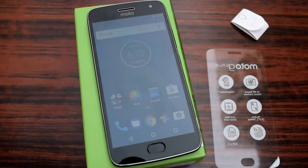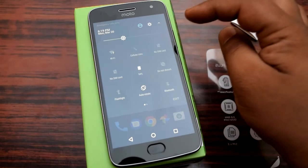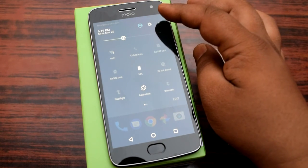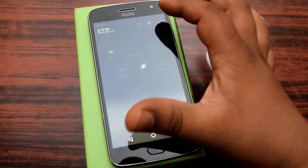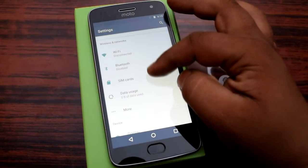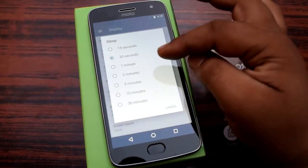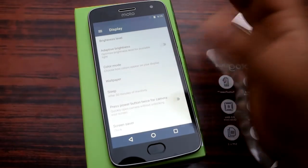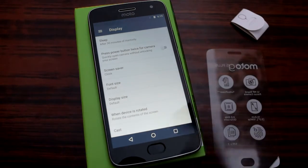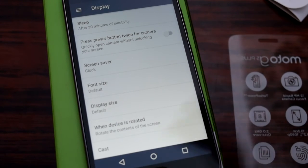You can see the display is fading. That means there is a timer. I have to remove that timer so that it stays on until I use this device. For that you have to go to the settings, and in settings you have to go to display, and when you go to display you can see that I have selected the 30-minute option. This means that for the next 30 minutes it won't disturb, it won't turn off the display, and you can see the various other settings that are present in this display screen.